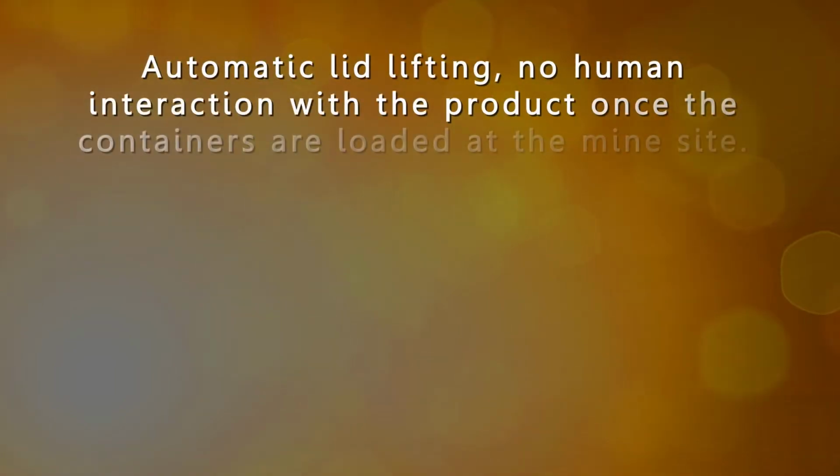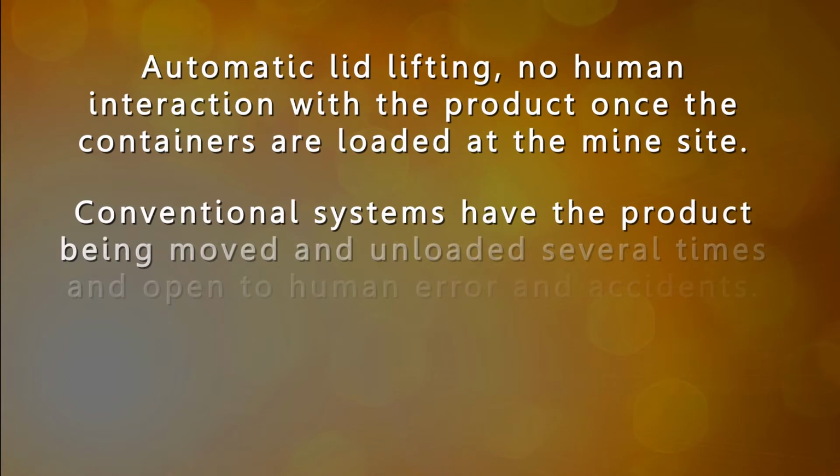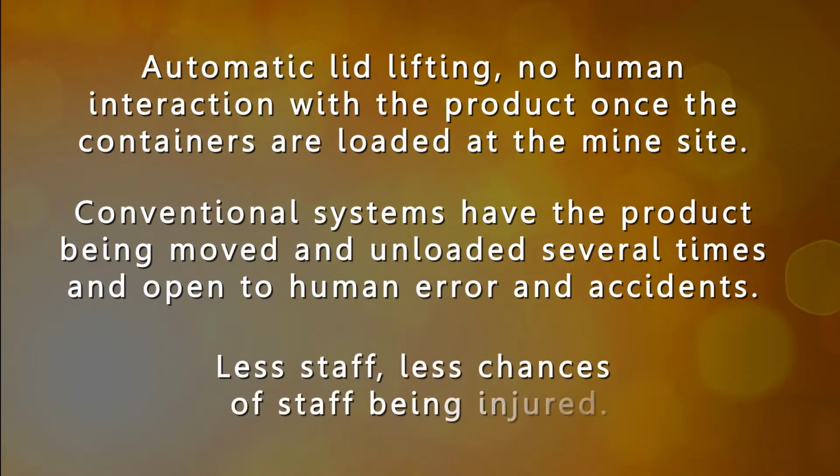Safety. Automatic lid lifting. No human interaction with the product once the containers are loaded at the mine site. Conventional systems have the product being moved and unloaded several times and open to human error and accidents. Less staff, less chances of staff being injured.